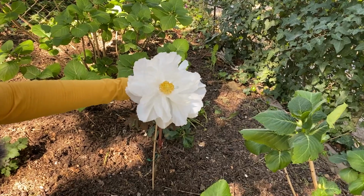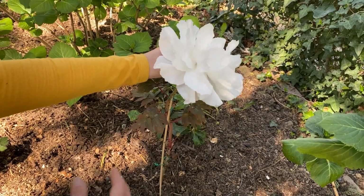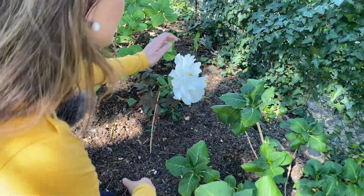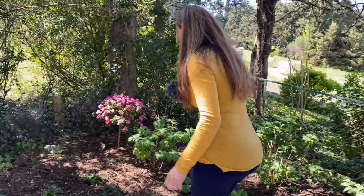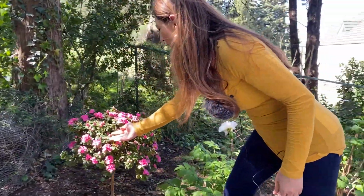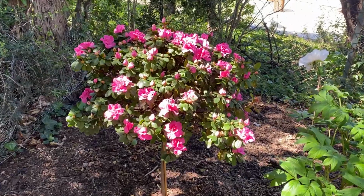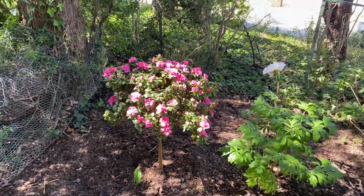This one is a white 3 peony, and it's completely open right now. It's so huge. I mean, look at the size of the 3 peony, and its flower is so enormous. So this is the one, and I also wanted to show you my azalea tree. It's doing so well. It's covered with flowers at the moment. It has so many buds that are getting ready to open, but the entire tree is going to be full of flowers very soon. So I wanted to share that. It's so gorgeous, such a beautiful time of the year.